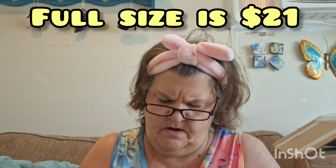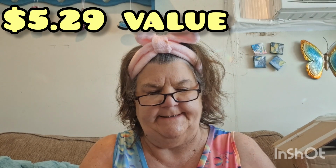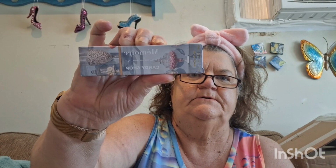Then we have Memoir Archives Candy Shop Fragrance. And it looks like this. And like I said, I just love getting perfume in these things. I really do. Because a lot of times it's stuff I couldn't afford otherwise. Ew, that one lip is coming off. I'll squirt it in here. No, I'll squirt it in here. And then we just let it go.